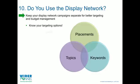Google has just released a new feature called flexible targeting. And flexible targeting now allows you to do this kind of targeting at the ad group level. So you can choose to have an ad group focusing on specific topics, and then have a separate ad group within the same campaign that is targeting placements.